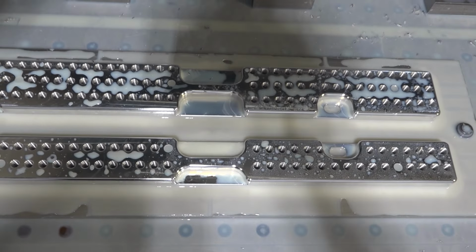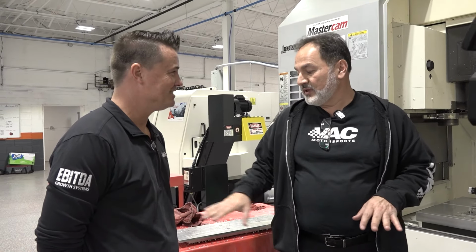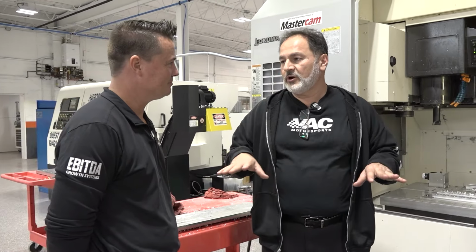What we don't do is we don't like to tumble all our parts. We love that machined look. So when they get anodized, you can still see the tool mark. So it's critical for us to have a good quality tool that gives a good quality finish, because we don't want to tamper with that finish.